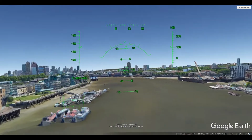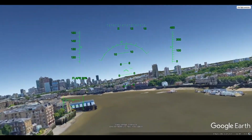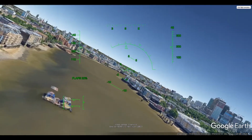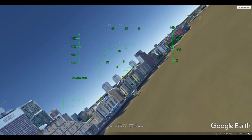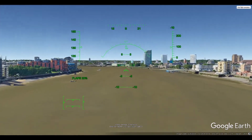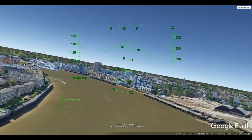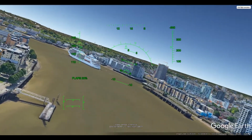Following the river around to the left, should start to see the river widening. And there's Canary Wharf. Got Greenwich on the south bank. And again, as we come round to the left, we're going to see the O2. Now this is interesting. A cruise ship in the middle of the Thames. Didn't think they could make it this far up, but there you go. Apparently Google caught a cruise ship on the River Thames.